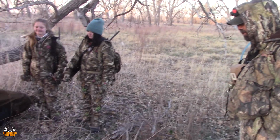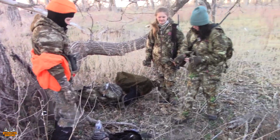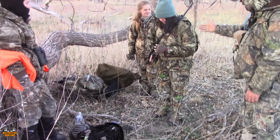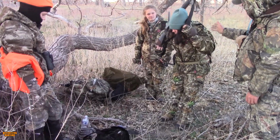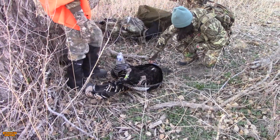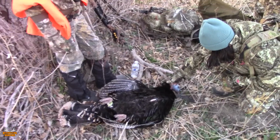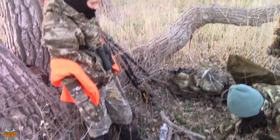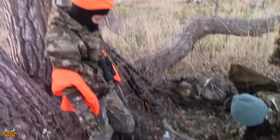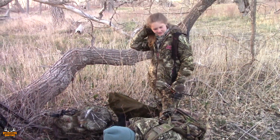Congratulations, Zach. That's an awesome looking bird. Wait, can I see something real quick? Is that okay? Yeah, give me your gun. Check him out. Look how big his beard is. He's awesome looking. He has something on his chest. Yeah, he has a unicorn horn. Isn't that cool? A unicorn horn. Incredible color. His tail feathers.